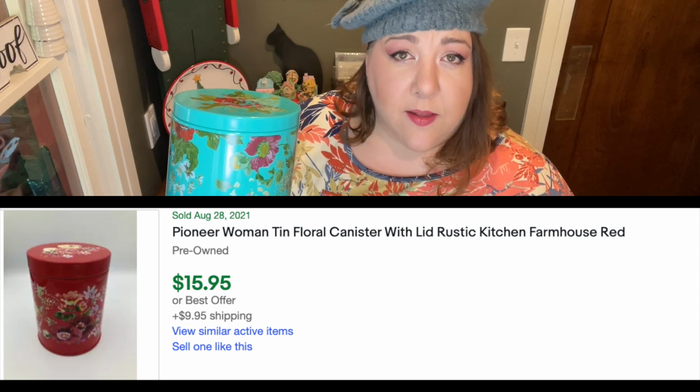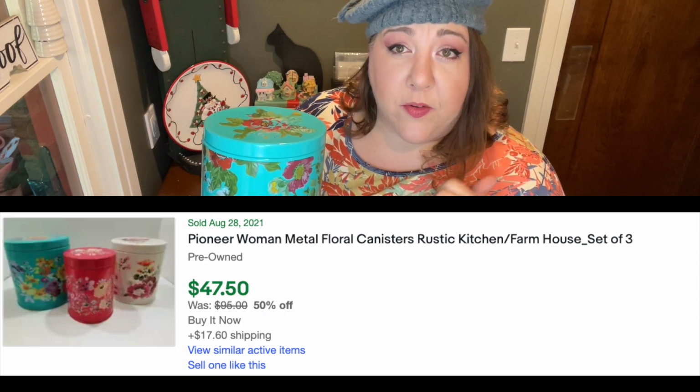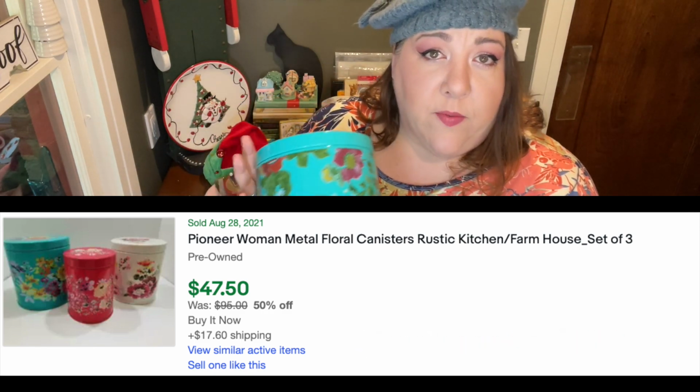And I think this should probably go pretty quickly on eBay. There's none like this currently posted. It is in great condition. And it looks like they sell individually in the $15 range, $15, $18 maybe. If you have the whole set, probably maybe closer to $40. So I'll probably list this somewhere in that $15 to $18 range.